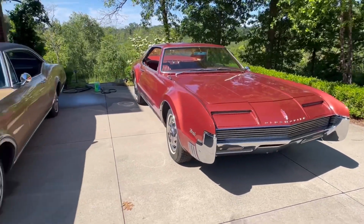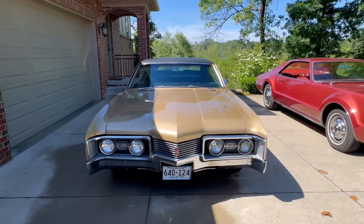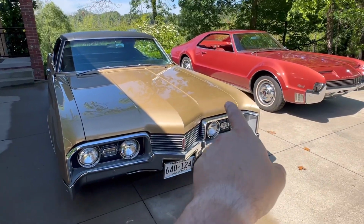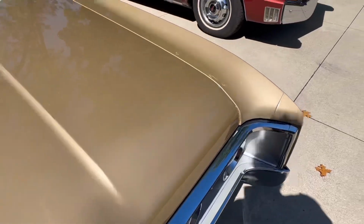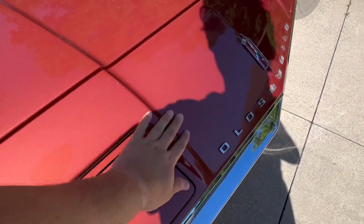And by 67, this barbell theme is still here. It's a little bit different, but you can see it. It kind of fades out. This is a beautiful fade out of this feature line. It just fades away. Whereas on the Toronado, that goes all the way to the grill almost.